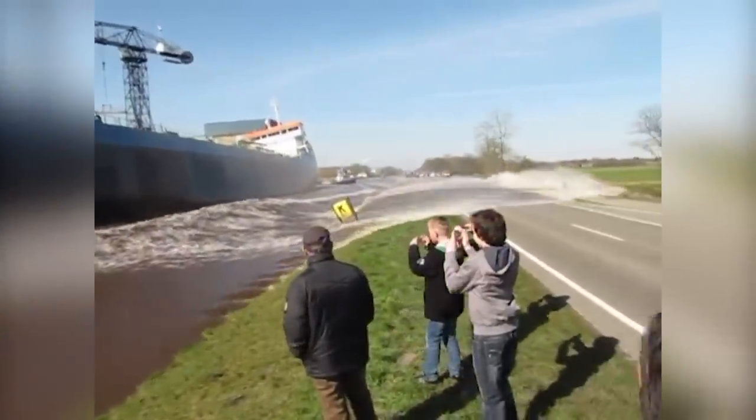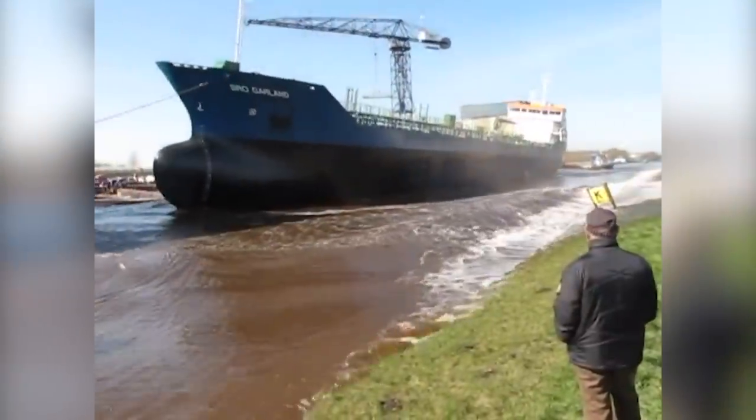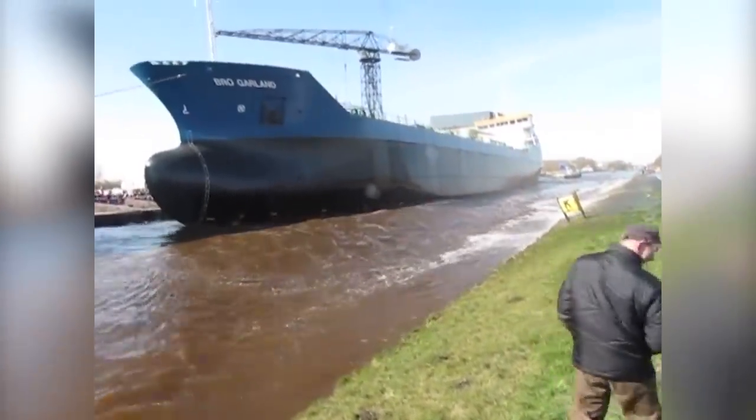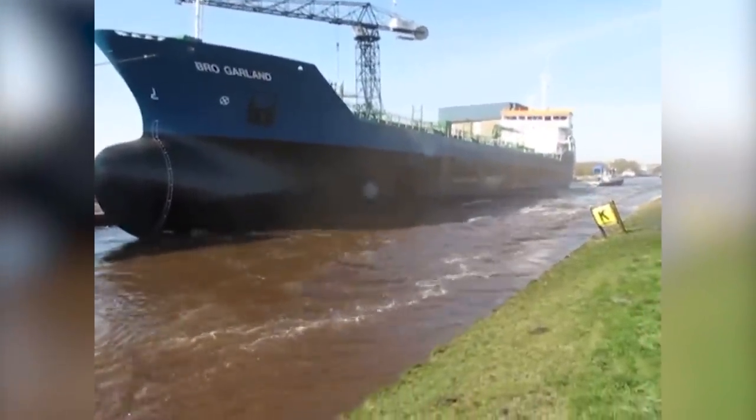The ship made a perfectly contained entry and created a large wave, to the thrill of onlookers. As you can see, some of them take a tentative step back just in case it reaches them. But the launch had gone so perfectly to plan that the water never reaches beyond where the warning signs had been placed.